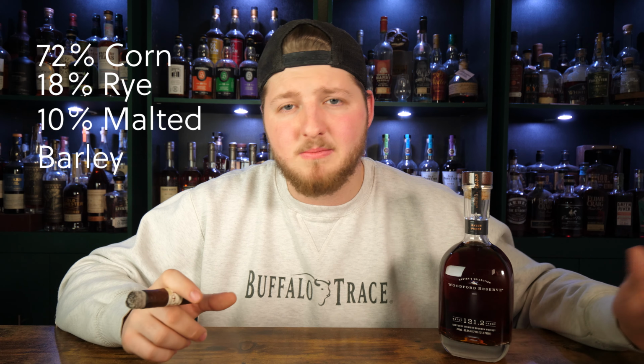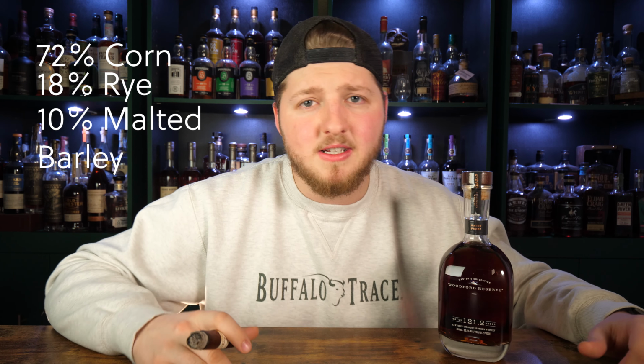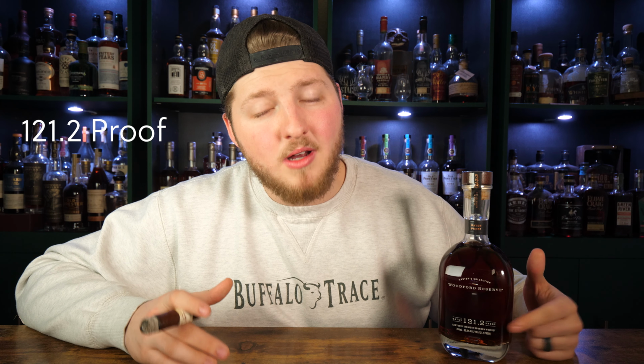But this bottle comes in the standard Woodford Reserve mash bill. That's going to be 72% corn, 18% rye, and 10% malted barley. Now, just like all the previous releases, this is non-age stated, but believed to be about 5 to 7 years old. And this release in particular is coming in at 121.2 proof.